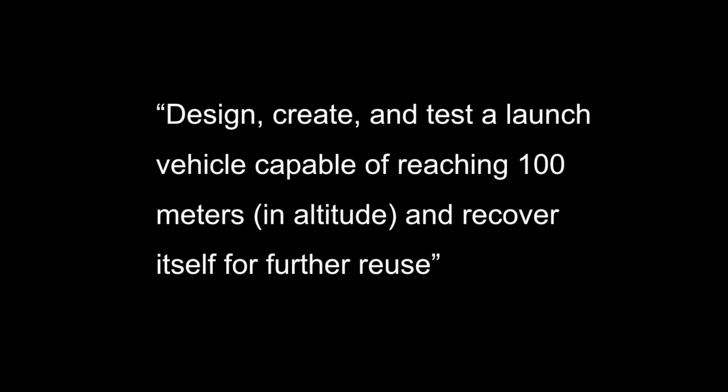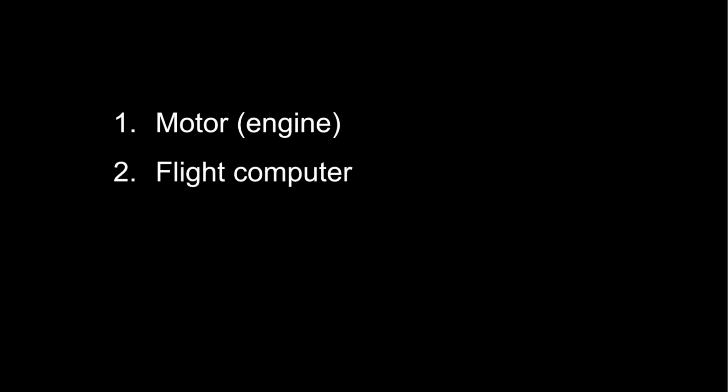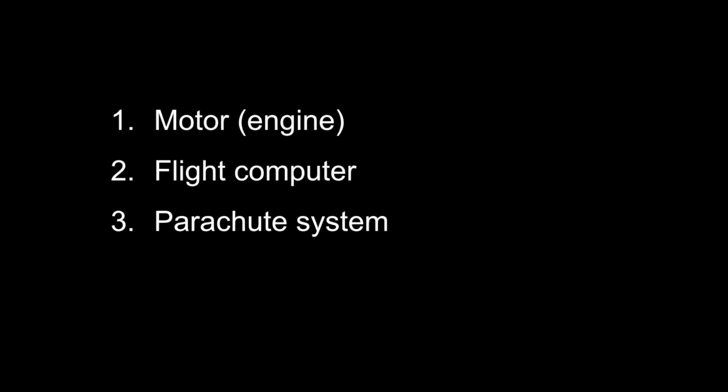As many of my peers already know, I'm a to-be mad rocket scientist who loves doing challenging stuff. So I set myself a pretty difficult goal: design, create, and test a launch vehicle capable of reaching 100 meters and be recovered for further reuse. In order to do that, I split my challenge into 3 goals. First, make a reliable motor. Second, create a functional flight computer. And third, create a working parachute deployment system.